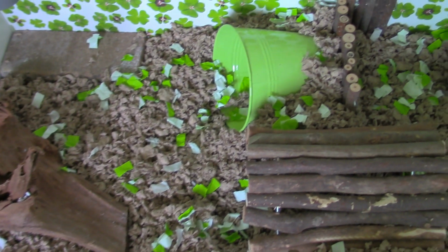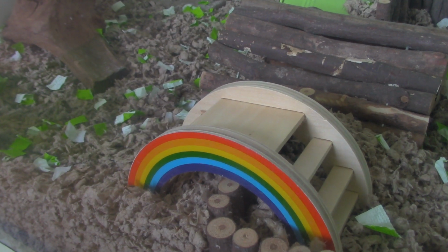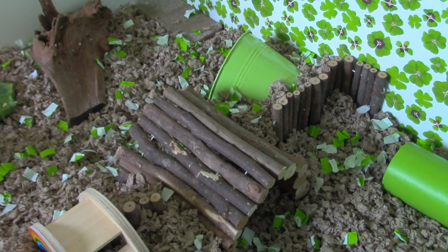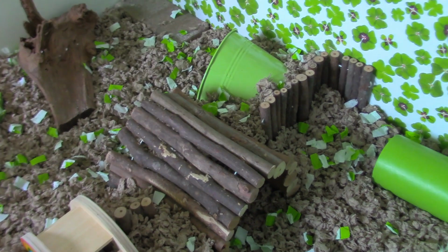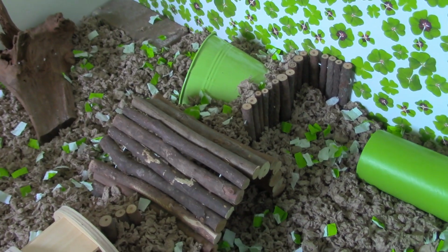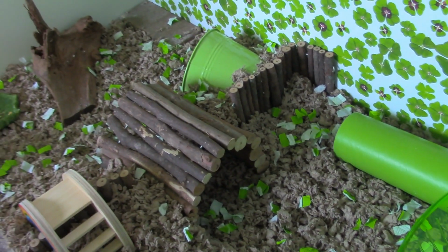Over there I have this green bucket. And I have a rainbow bridge. Then I put three bendable bridges to make them like fences. And I used a large one in between, so it is a tunnel.